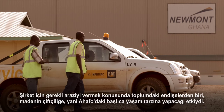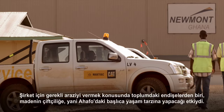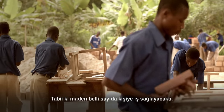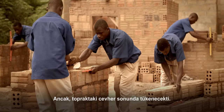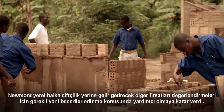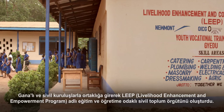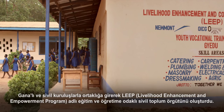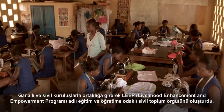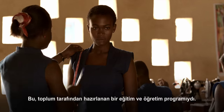Given the land it needed, one concern of the community was the impact the mine would have on farming, the primary way of life at Ahafo. A certain number of jobs with the mine would be available, of course, but the ore in the ground would eventually run out. Newmont decided to assist local people in obtaining the new skills needed to replace farming with other income-generating opportunities. In partnership with Ghanaian and non-governmental organizations, the Livelihood Enhancement and Empowerment Program, called LEAP, was created, a community-established training and education program.